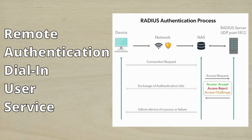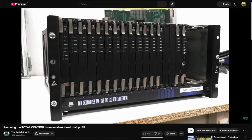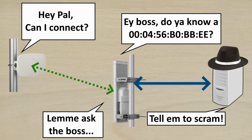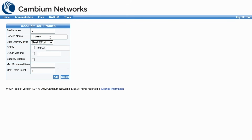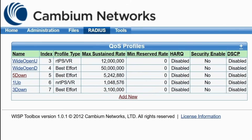Very quickly, Radius, short for Remote Authentication Dial-In User Service, is a protocol used extensively in internet service providers and corporate networks to be a centralized service that network devices like dial-up servers, Wi-Fi access points, and routers can reach out to and ask if a certain user or device should be allowed access onto the network, and what settings should be applied to this user. Radius is also used for logging things like how much data the user transferred and how long they were connected for. In the QoS profiles page, we can set up new service flows for different speed tiers or services, though we have to separately configure the upload and download parts.